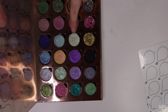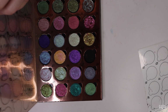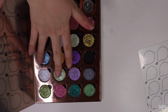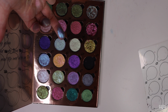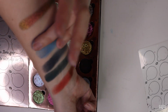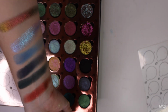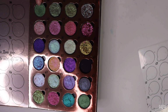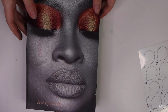And then all of these shades were loose, and I pressed them. These are from Chaos Makeup. They have some really beautiful loose pigments. So for example, this one is so, so, so beautiful. Let me actually swatch it with a finger that I can actually swatch with. So look at that. It's so beautiful. Super shiny. And then some of these other shades, so we have some greens and stuff. So I pressed those so that they would be easier to use.